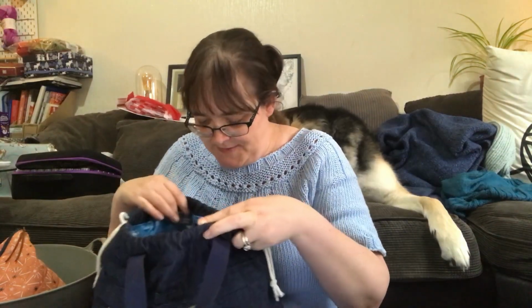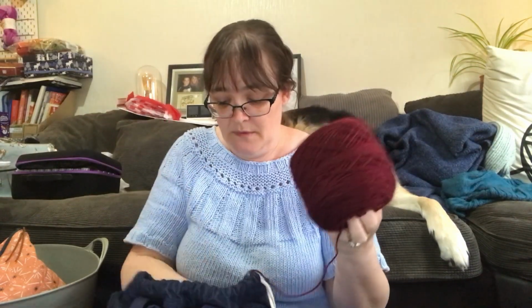Is that good? Next project in another Rick Rack Room bag is, did I rip that out already? I have already ripped out the rocket tee.